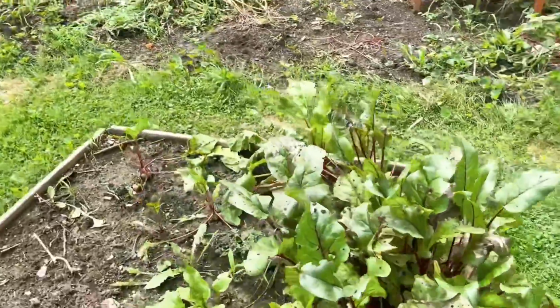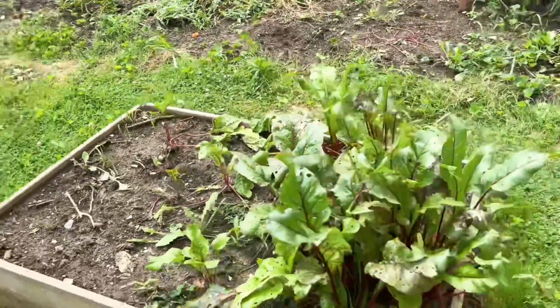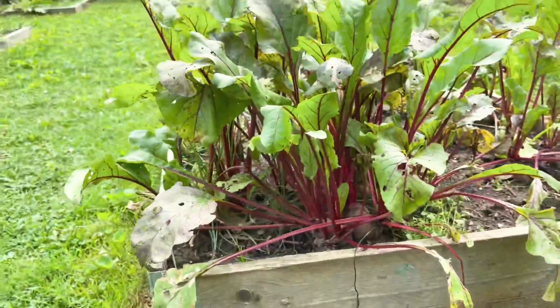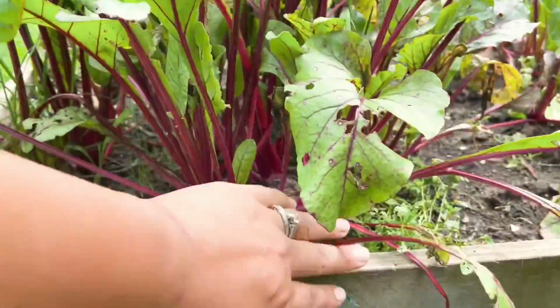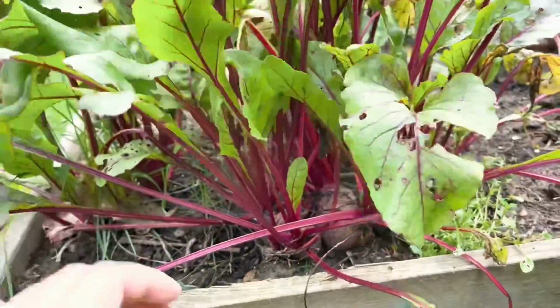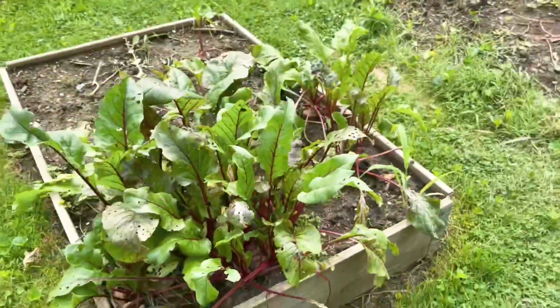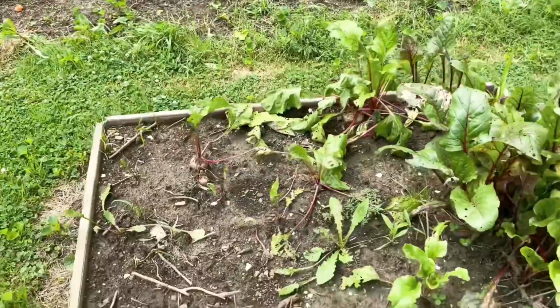And just know that many things are kind of harvested, waiting for me to do another crop before winter. Here come a few beets. This is how the beets look. You can eat the greens, you can eat the roots. Some of them are taken away. I think I'm gonna do another round of beets in this box.